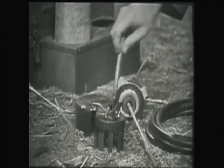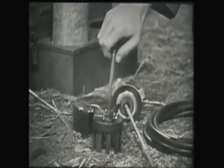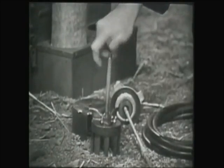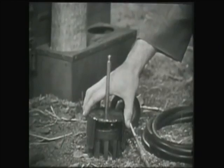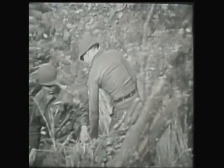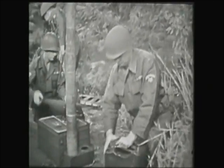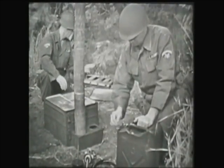Screw one end of the fuel conductor nipple into the receiving hole in the burner cap. Slide the other end through the hole in the top of the flame shield. Be sure the gasoline supply can is filled.